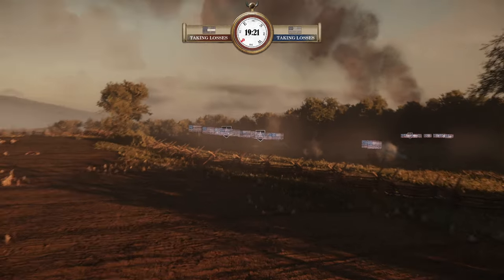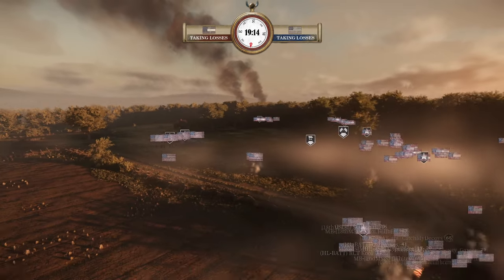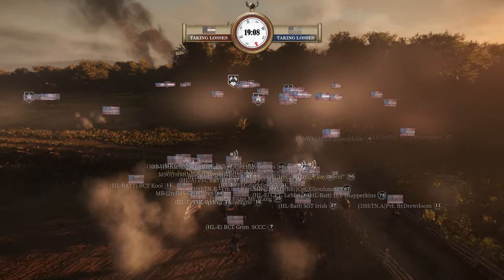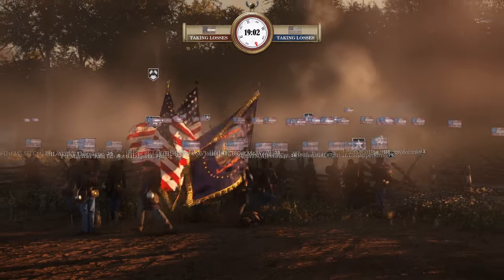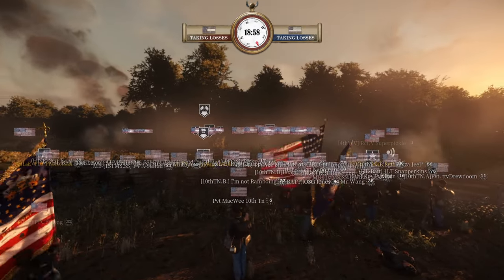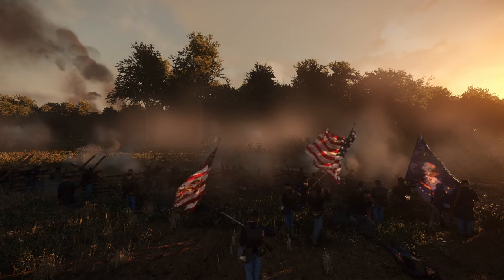Here they come, boys. We still hold the, I think this is PB over here. Oh no, it's 8th Alabama and PB. They still hold the hill over here, even though the Union lost that. It's 19 minutes. Shoot them as they come. Not doing bad at all. Shoot the corn. Oh, yeah, we got him. To the southwest. Shoot into that corn.